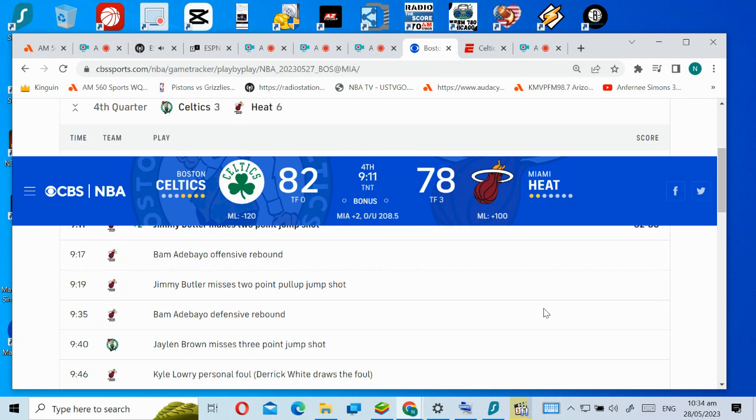Right. So Eric Spoelstra and Miami want them to change the call, but they can't. They're out of challenges, and so all they can determine now is whether it was a flagrant foul. If it's not a flagrant foul, it's still a personal foul. No basket, Boston ball. I do not believe this is going to be a flagrant foul. That was an offensive player just trying to make a move to the cup. I do not think this is a flagrant foul.